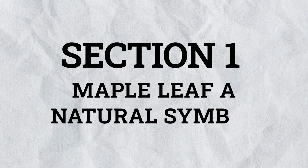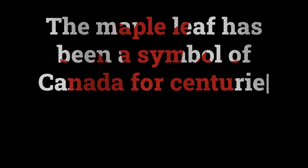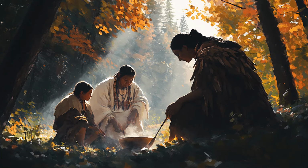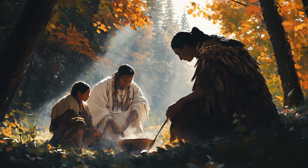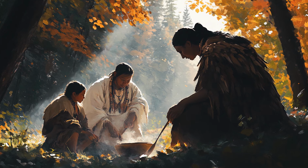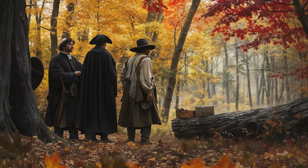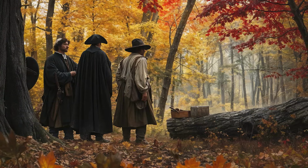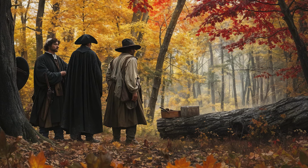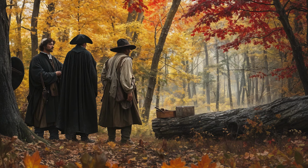Section 1. The maple leaf, a natural symbol. The maple leaf has been a symbol of Canada for centuries, long before the country even existed. Indigenous peoples in the region used maple sap as a source of food and medicine, and the trees became an important part of life. By the time French settlers arrived in the 1600s, they noticed the same thing. Maple trees were everywhere, and they were incredibly useful.